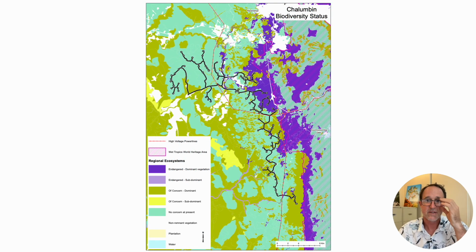And then when we do the biodiversity overlay, we can see that the turbines and roads are going into actually endangered vegetation, wet sclerophyll forest. It should never have got to this stage. It should have been knocked back in the planning stages. Complete craziness.